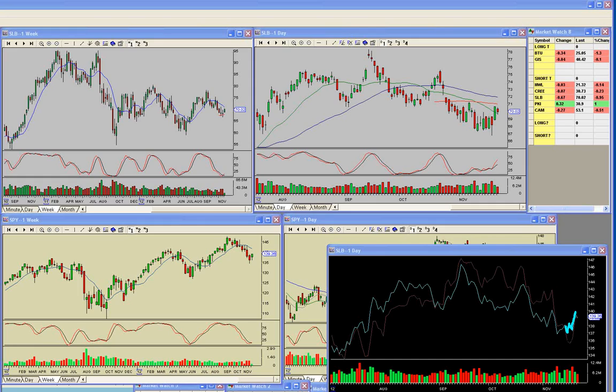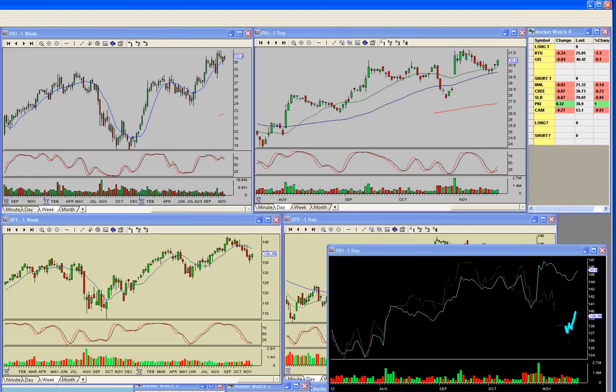Now, we were able to get SLB. PKI was one that we've been waiting for a few days here to get our entry on, and we got that. Remember, that was the trend line, the trend line players. We were buying it on the break of that trend line. So you can see here on the daily chart, our goal was to buy it once we were above that trend line. Okay, and some people would say, oh, that's a bounce off the 50-day. That's fine. That's what we're looking at there.